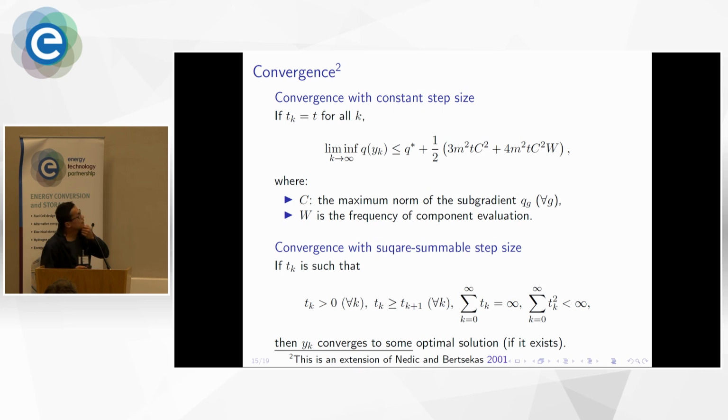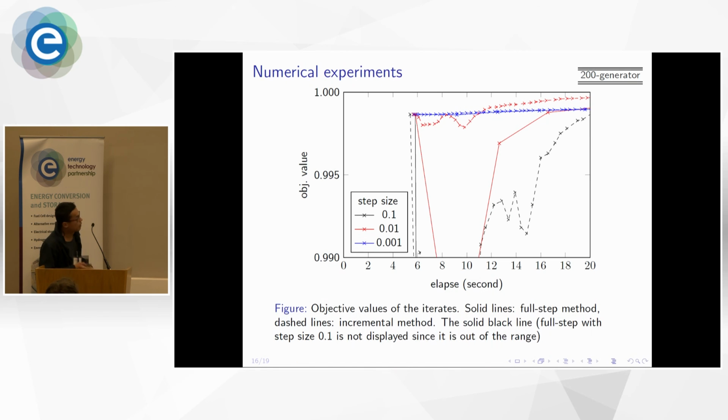If we keep the regularization constant, then we can say how far we deviate from the actual optimal solution. And we can also say, even if we skip some component evaluation, we can eventually find the optimal dual value by playing with the regularization or step size in this slide. This is good as a theoretical study, but also in practice, we observed some benefit by skipping some component evaluation.